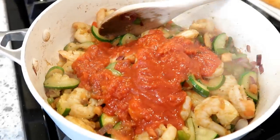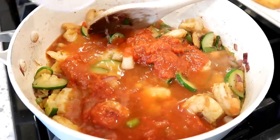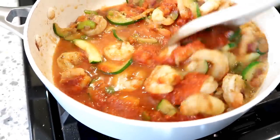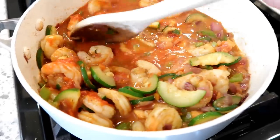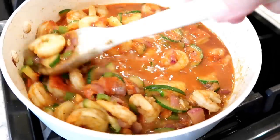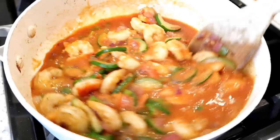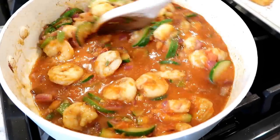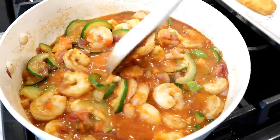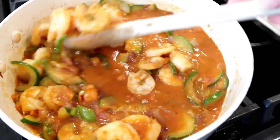Okay, so I added the tomato sauce. Now I'm gonna add the water. And then I'm just gonna cook this through until it thickens up a little bit. And then they also included some cream cheese and some feta cheese, so I'll stir that in. And then they also included some almonds to top it with. So once I plate it up, I'll show you what it looks like and I will share with you how it tastes.